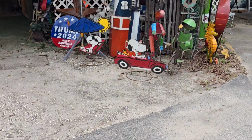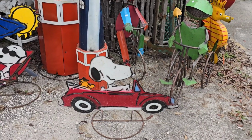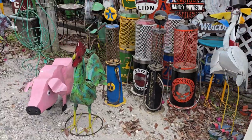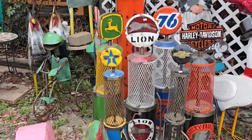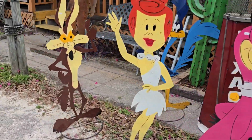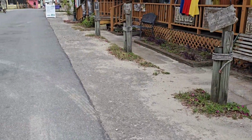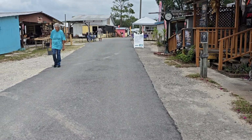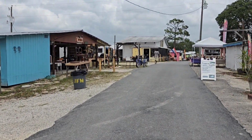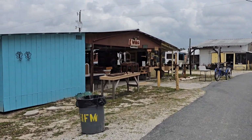All right, let's hear it for Snoopy. Yard art made out of tin. There's Wilma hanging out with Wiley. There's the E-Wing.